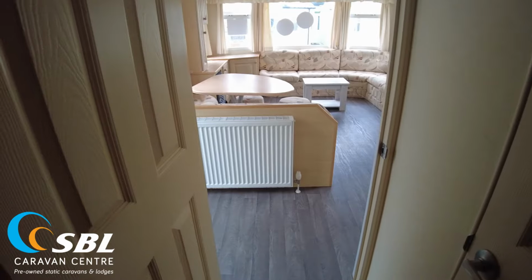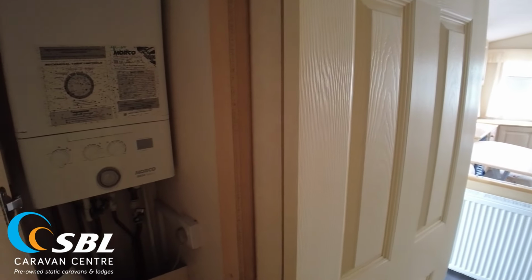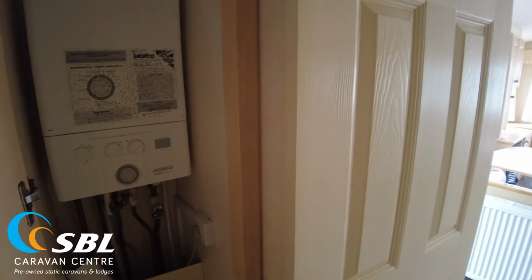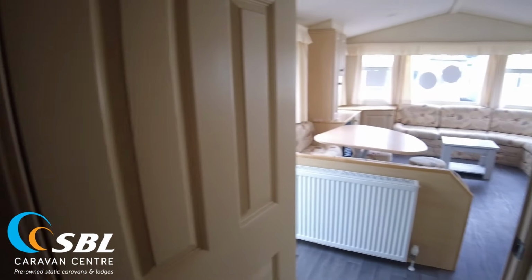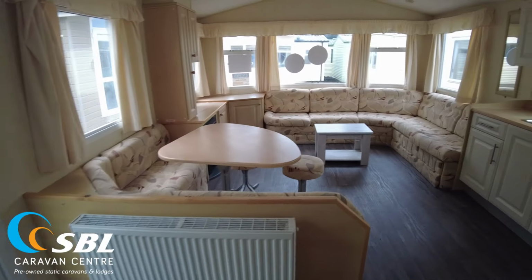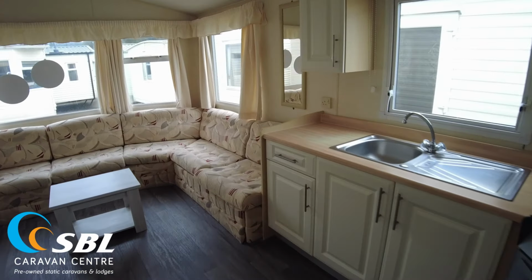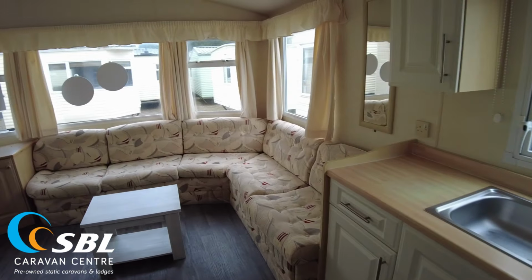On my left hand side here we've got our centrally heated boiler, which I think has a new door on it as well. So delamination wise we're absolutely spot on. There's no problems at all because all the doors inside have been changed previously, so we don't have to worry about that. So that's good news. Fairly good condition all round inside really. Nothing much to worry about.